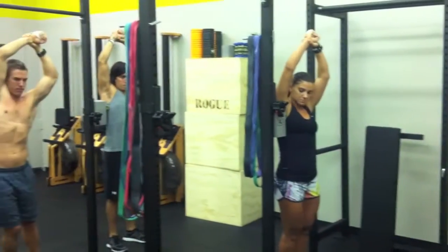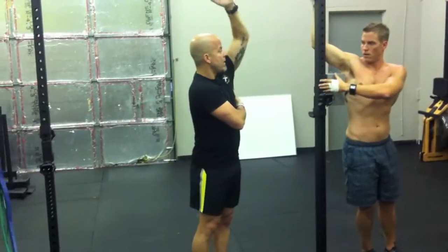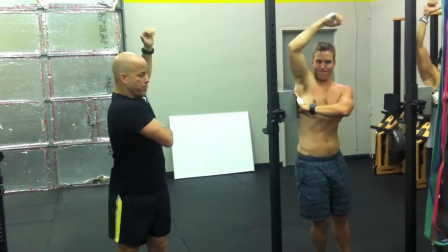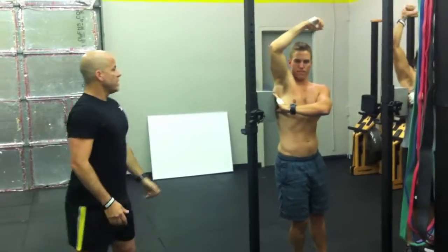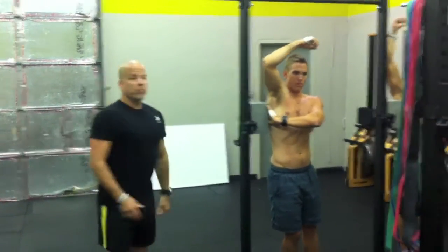Now, take the hand, opposite hand, position it right here. So we're just going to pivot. We're going to kind of pivot the elbow. Deep breath, release, and we're just going to pivot, kind of back and forth there. Deep breath, release, and pivot. Deep breath, release, and pivot.